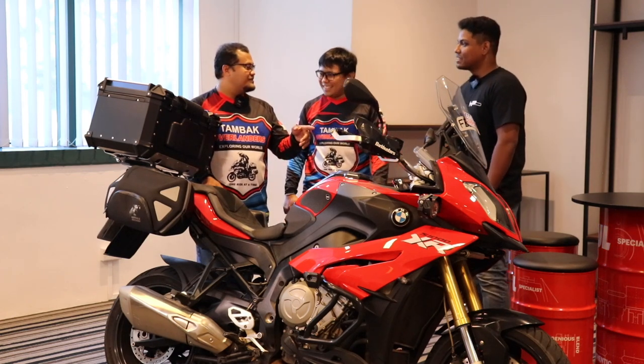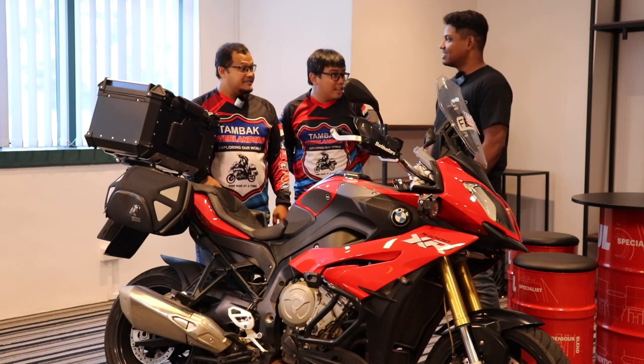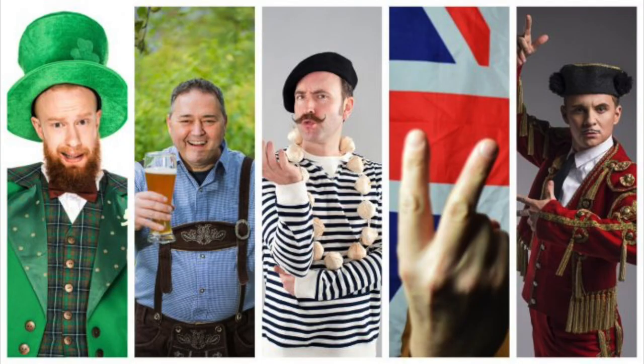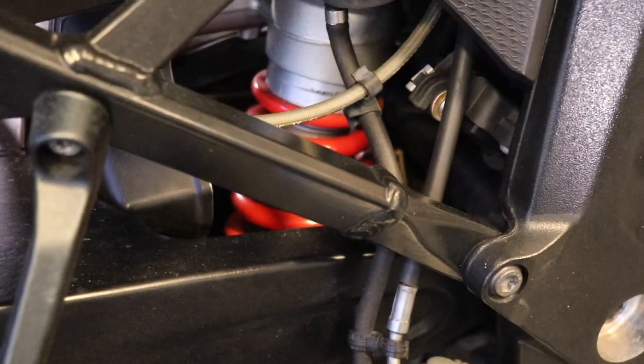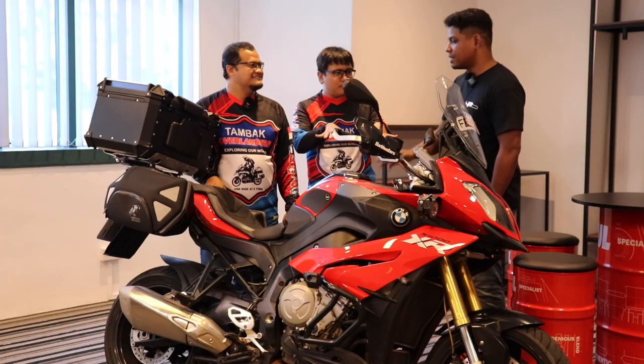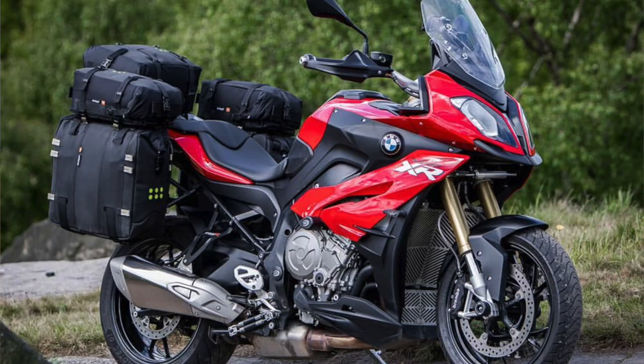It would be cool if the handlebars have heated grips. Yeah, there is. Serious? It's European, bro. So, can adjust the suspension, because it's the Dynamic ESA suspension as well. Meaning it can lower itself? Depending on whether you have a pillion or luggage. So surprising. So you can adjust, yeah.